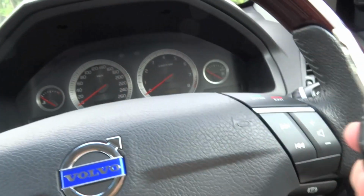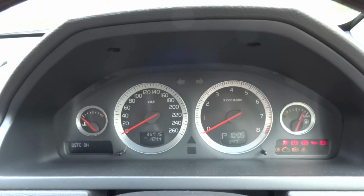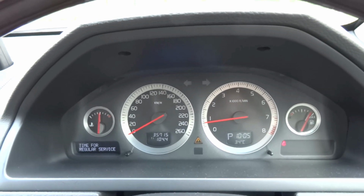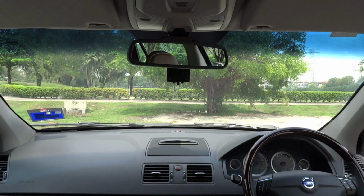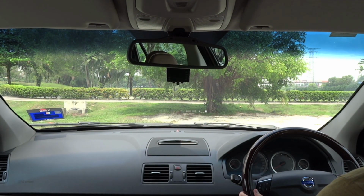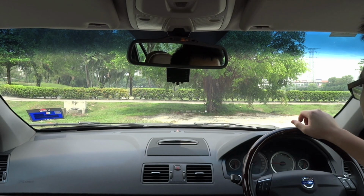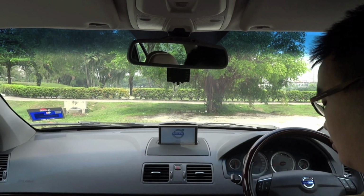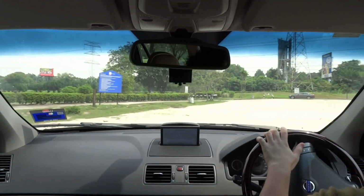Alright, so let's start it up with the door closed. Alright, so let's go ahead and take a test drive of this XC90. This review was made possible thanks to the marketing department of Volvo Cars Malaysia, who loaned out their XC90 T5 to me for a few days.